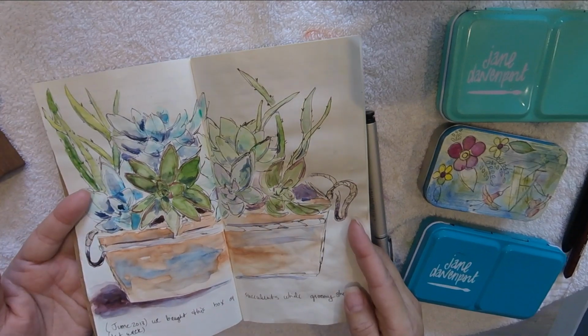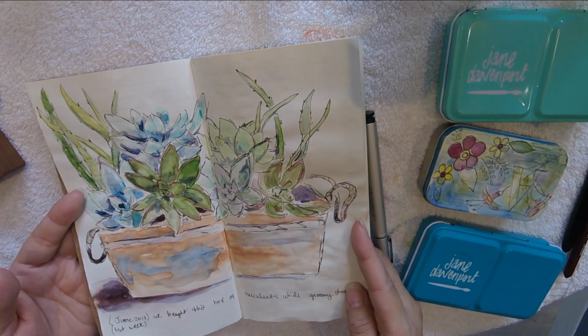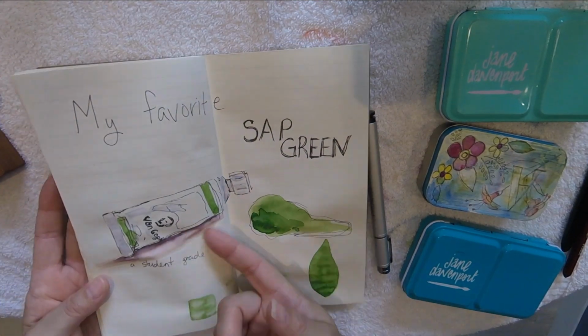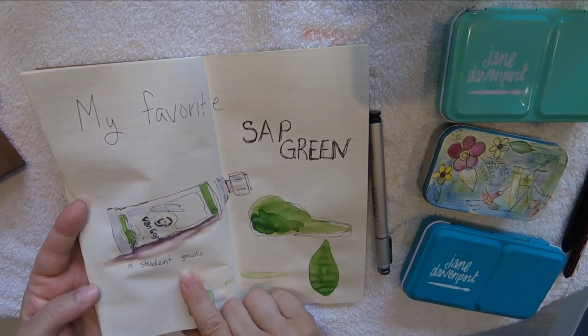My husband and I bought a really pretty box of succulents, and they were so beautiful, so I just wanted to document that, even something little, like this is my very favorite sap green, and it's a student grade.